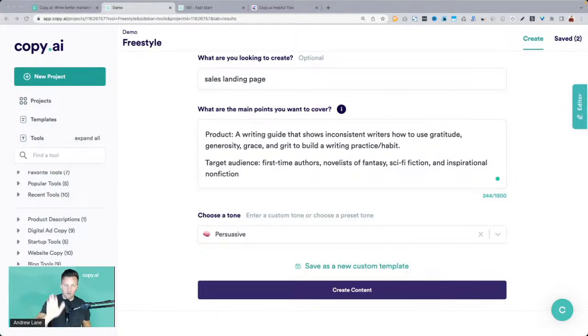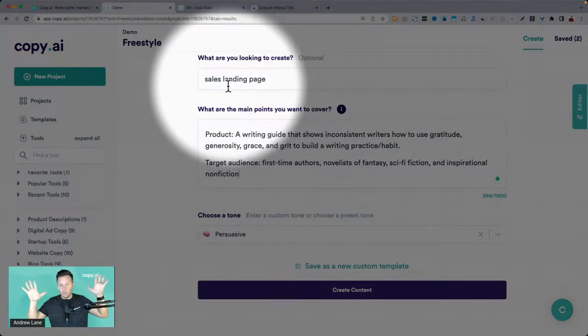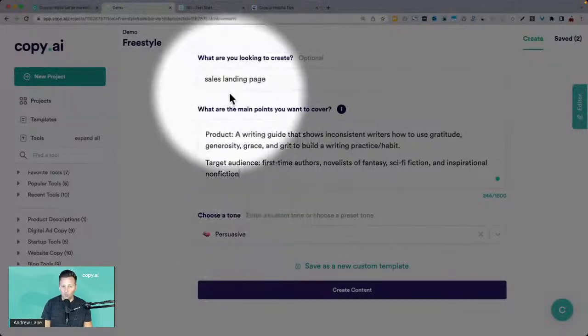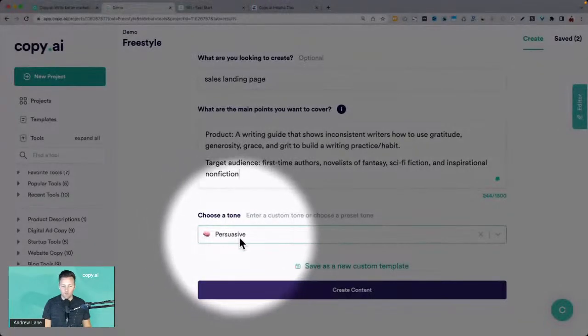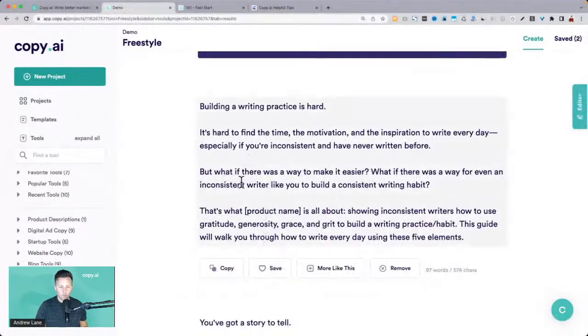So that energetic journey that you take them down on a sales page could have different sections that you need to dive into. If we just say sales landing page, that's a really broad, high level thing. You may even consider using different tones for different sections of a sales page. Maybe you want to be more empathetic. If you're writing about the problem, the pain point, you can use an empathetic tone. If you're calling them to action and motivating them to move forward, persuasive could be useful. So let's see now that we gave it more details, what it comes up with.